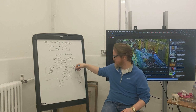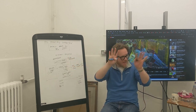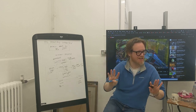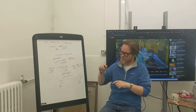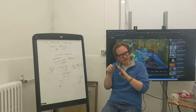So after you've done your tonal map, you block it out with a bunch of rough mid-tone colour. Then darks, finally lights. And you can go thin to thick. So the darks can be quite thin. Do you know what I mean?